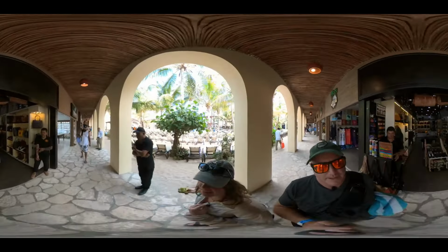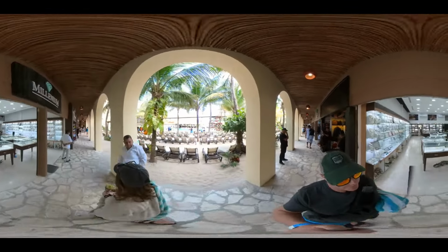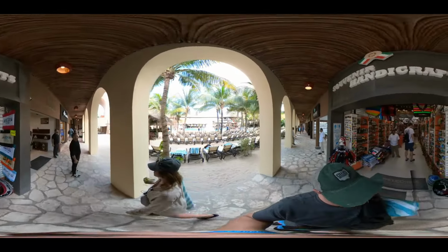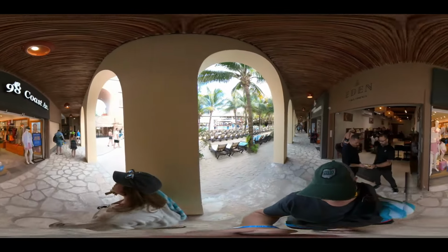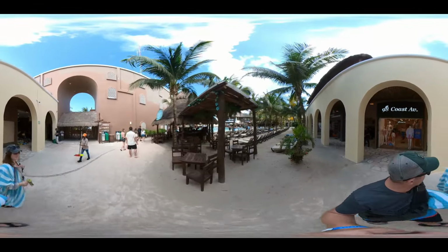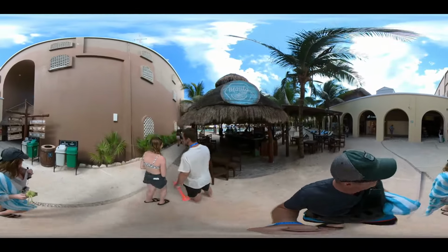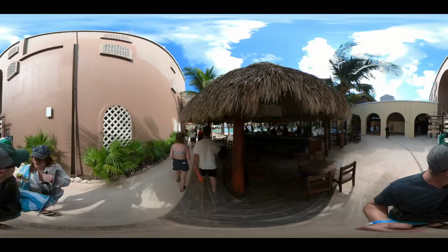So over on the left-hand side, we're passing all the shops. There's jewelry shops, leather shops, t-shirt shops, trinket shops, lots of different options. There are bathrooms here, so if you are indulging at the bars, you'll be able to find plenty of restrooms here for free. Over to our right is the Mojito Bar, which is a very popular bar, I've heard. And something else we're finding out about the beaches in Costa Maya and Mahahual is that they're very popular with massages.